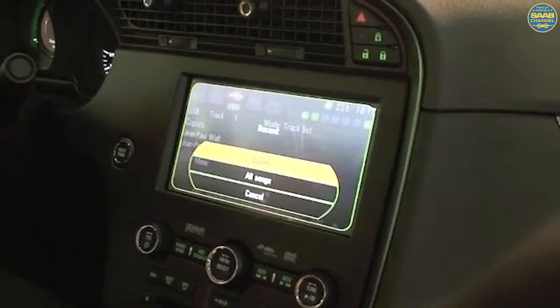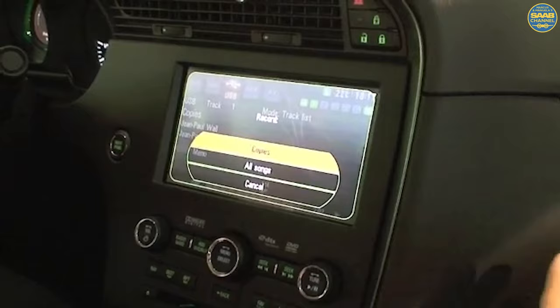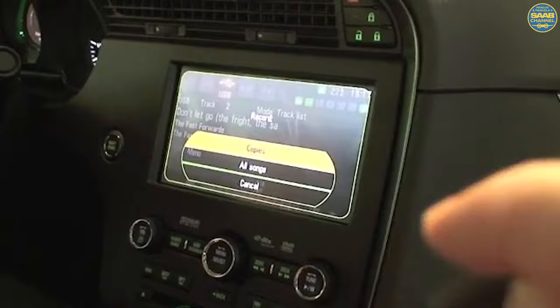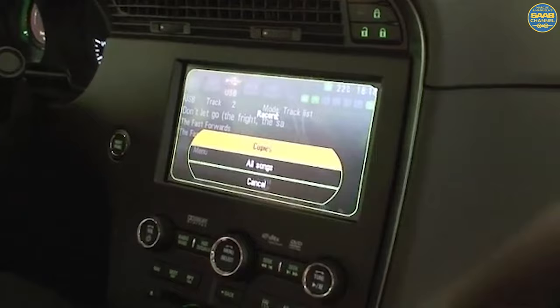Okay, so we should mention at this point that you can't record DVDs onto the hard drive, it's only songs. Exactly. But it does give you a lot of flexibility in that someone can have a DVD in the system here and be listening to that and watching that in the back whilst you're listening to songs from your phone here in the front. Exactly. So it gives a lot of flexibility.